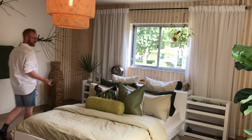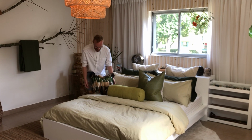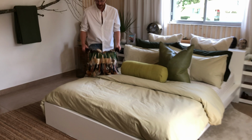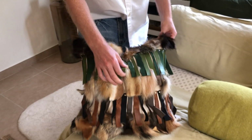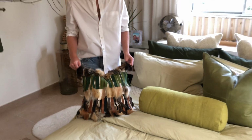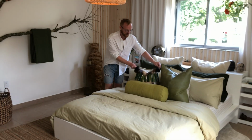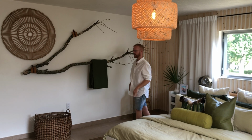Over here, we have another one of our beautiful custom handmade pillows. This one is made with real fur and leather in an ombre manner, just to really pick up the tones of the room and just really complete the cherry on the bed sundae. I just love it. So it's just another way of how we can work with customizing pillows to really accentuate whatever area you want to build upon.